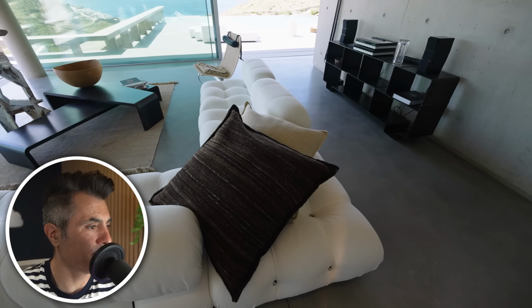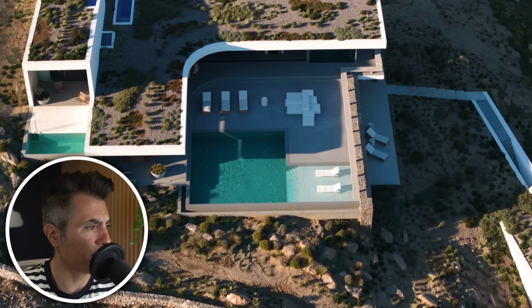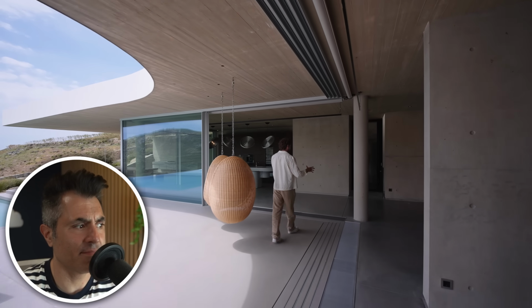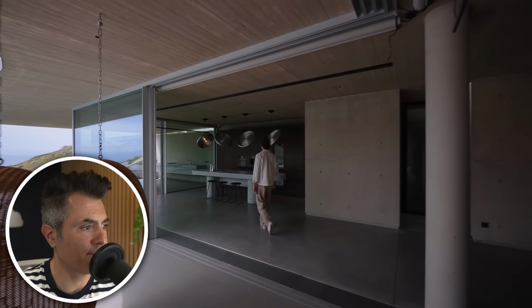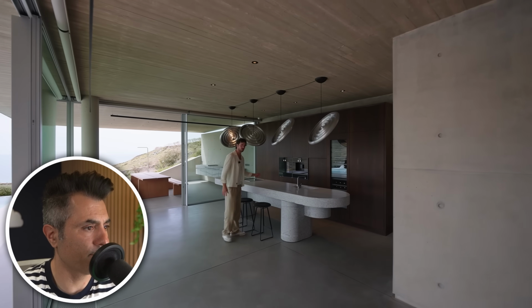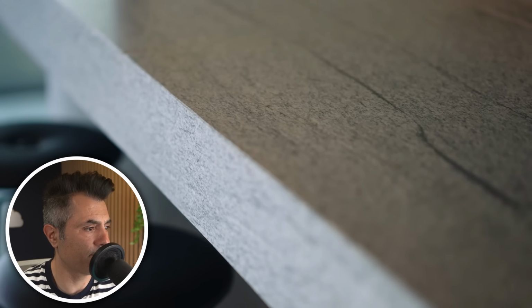Now stepping across, get another look at how it's just curved and how you move with the property and interact with it. This concrete cylindric pillar and a big moment over here. But first I want to talk about this Italian marble slab. This is beautiful, and it's actually one of the only pieces in the home that wasn't sourced here on the island. And the only other thing that is not concrete, but it looks like concrete.